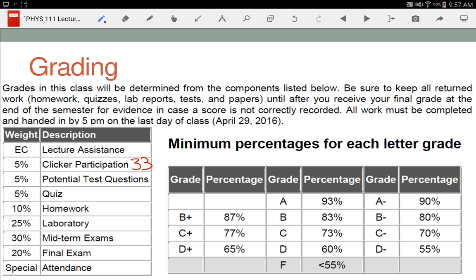Now, there are 2 things I didn't go over. The lecture assistants and the attendance. The lecture assistants, I do a lot of demonstrations in this class. And I think it's beneficial to a student to be part of doing the demonstration. So the lecture assistance is something you have to come before the lecture and say, okay, now how about Wednesday? Is that a day that would work for me to do the lecture assistance? And I look and I say, yeah, we got a good demonstration for that day. Then we will spend like 15 to 20 minutes going over what you're going to do in lecture to do the demonstration. And then during class, you'll be doing that demonstration.